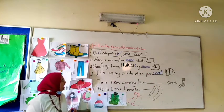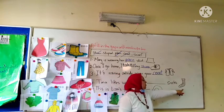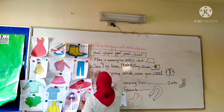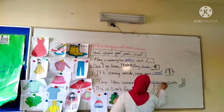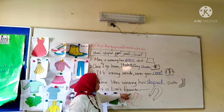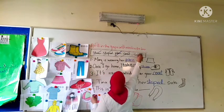Okay. Then I have number four. Tina likes wearing her dash socks. When I have something which has lines, what do we call it? Very good. Striped socks. So here I have lines, so I'm just writing striped first. The last one, this is Liva's favorite dash. What can you see in the picture? Scarf. Very good. So it's the last word that I have in the box.